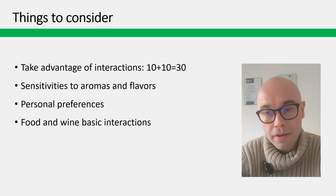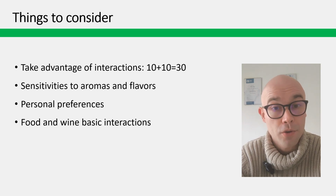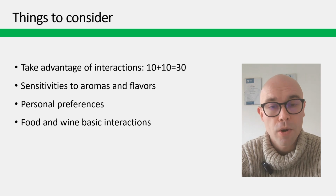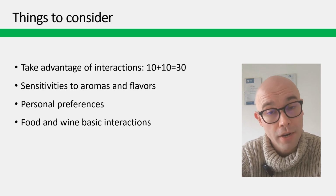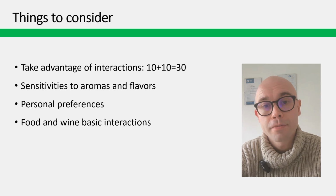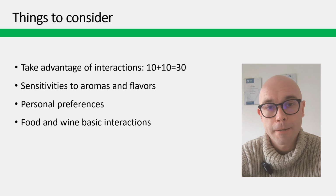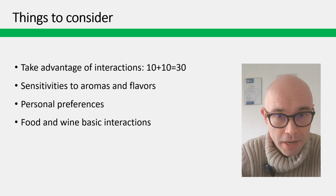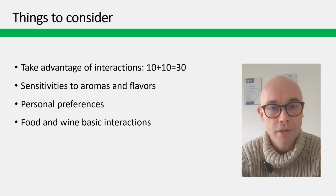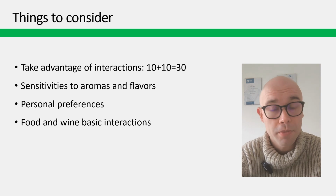Sensitivities to aromas and flavors and personal preferences are super important. First of all, if you're recommending food and wine pairing, make sure that you know the personal preferences of your guest, because if people don't enjoy certain flavors and combinations, don't recommend them. Ask a couple of questions, what people like and what they don't like, and base your recommendations on that.